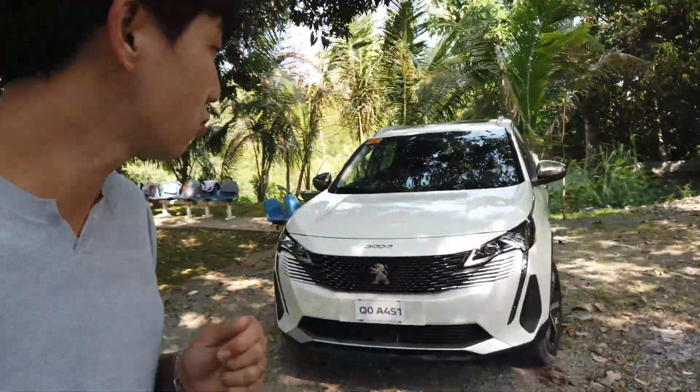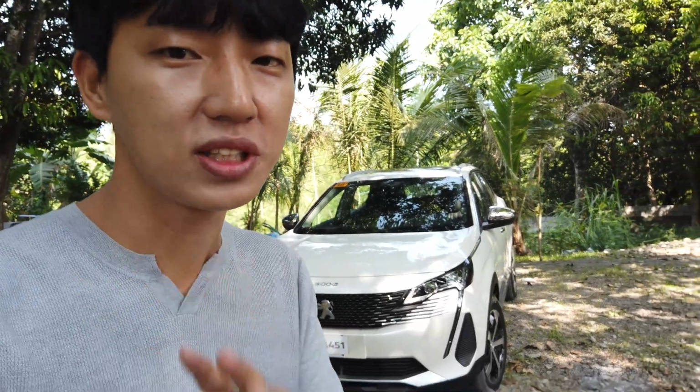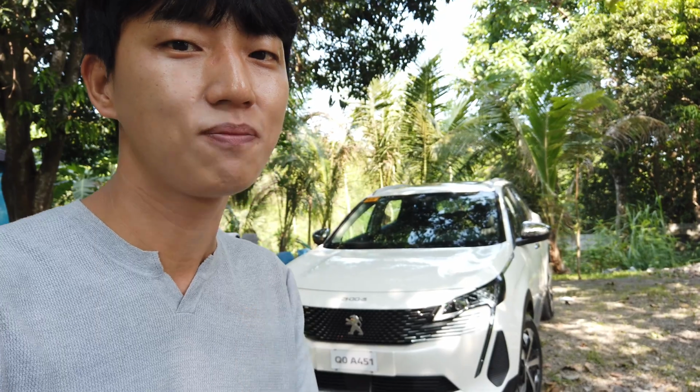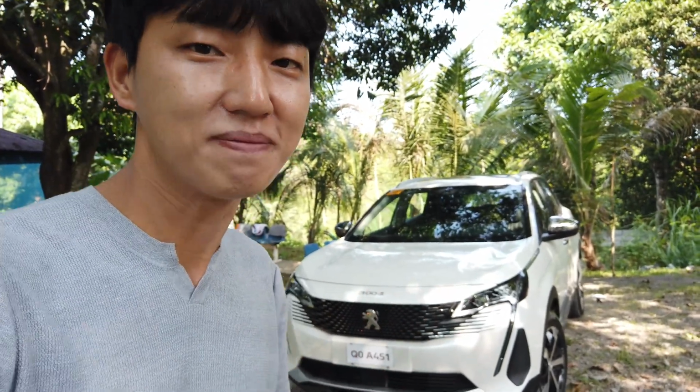Test drive it first before you judge it. The price is 2,060,000. It is actually a nice car, very unique, very special.